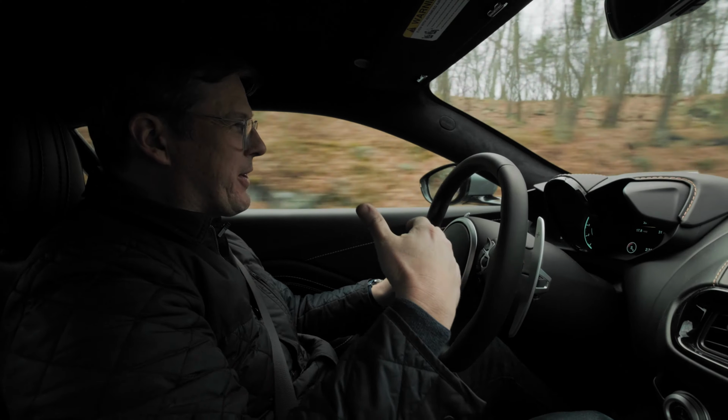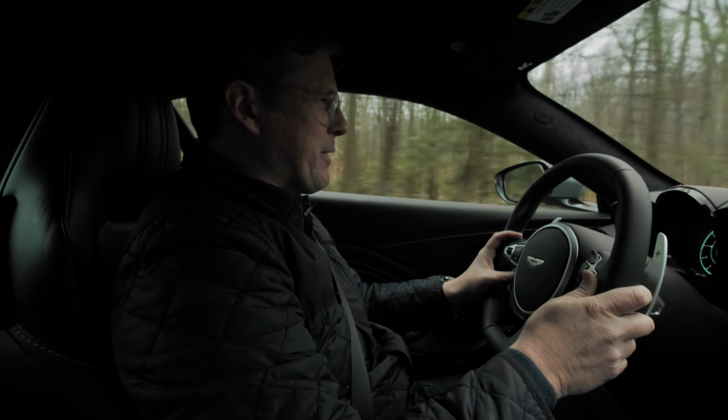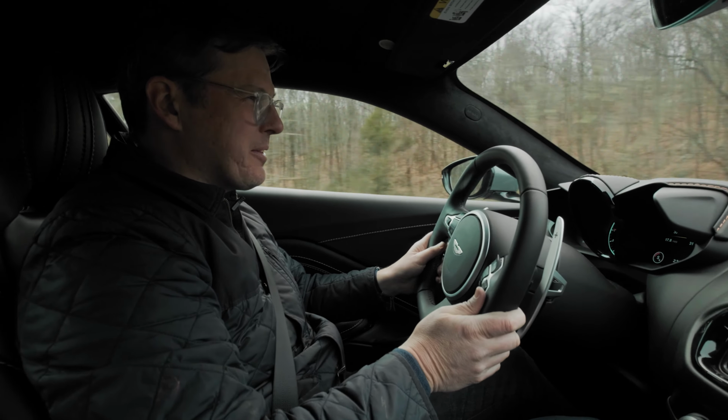This is why I love old cars, you know. Old cars, you can do all that stuff, go run through the gears. Maybe you're braking at 40 miles an hour. This thing, you kind of get halfway into it and you're going 100.